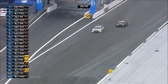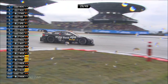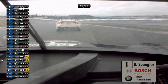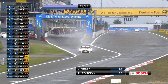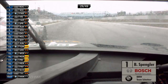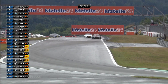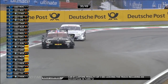Here's Spengler still... resumption of that battle, isn't it? Yeah. Down to that difficult right-hander, so hard to pick your apex there as you come down the hill. Got to get right across them for this long left-hander. Tomczyk comes out of the pits. Jamie Green out of the pits. Spengler on Tambay again. And now Glock is lapping at pretty well the same time as the people on the wets. So just at that crossover point now.